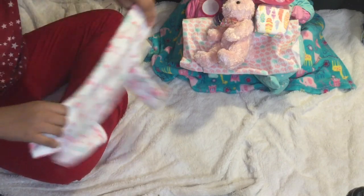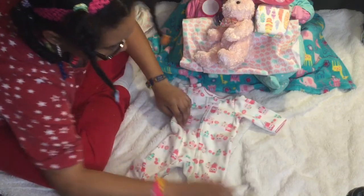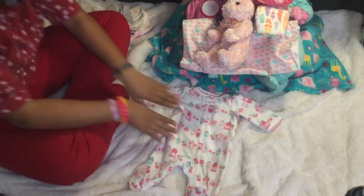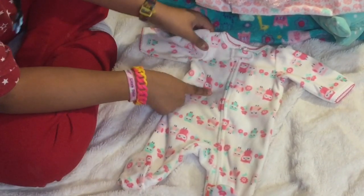Yeah. Okay, so. And this is the same material. This is super soft, like velour. And it's zip up, and it's got pink also. And the owls. Who wouldn't like owls? It's a little white background, some flowers. I love flowers. Those aren't roses, so it's like sunflowers.